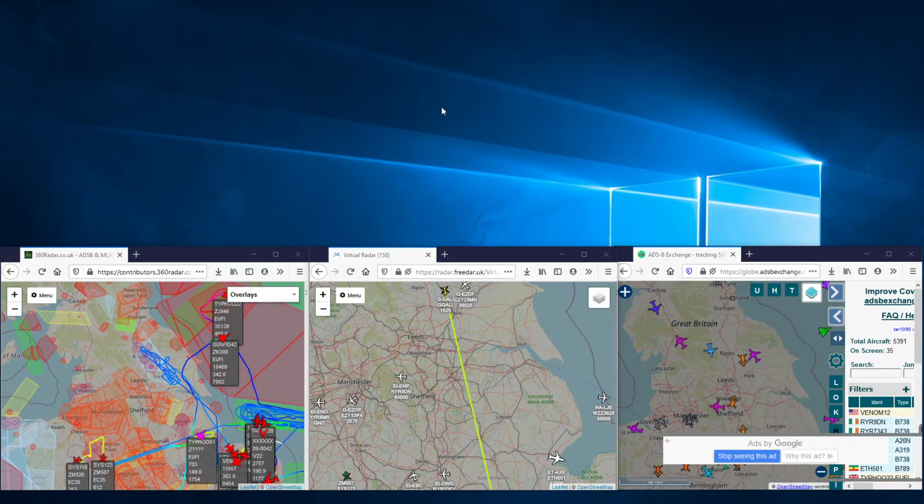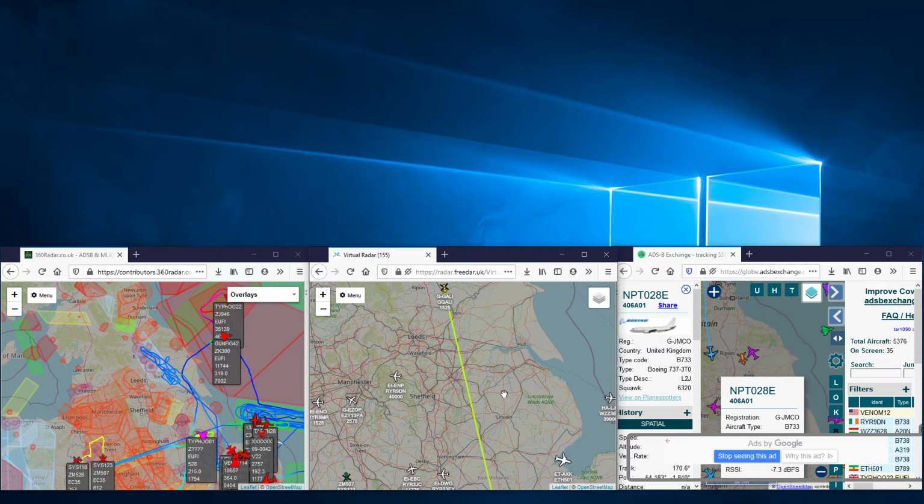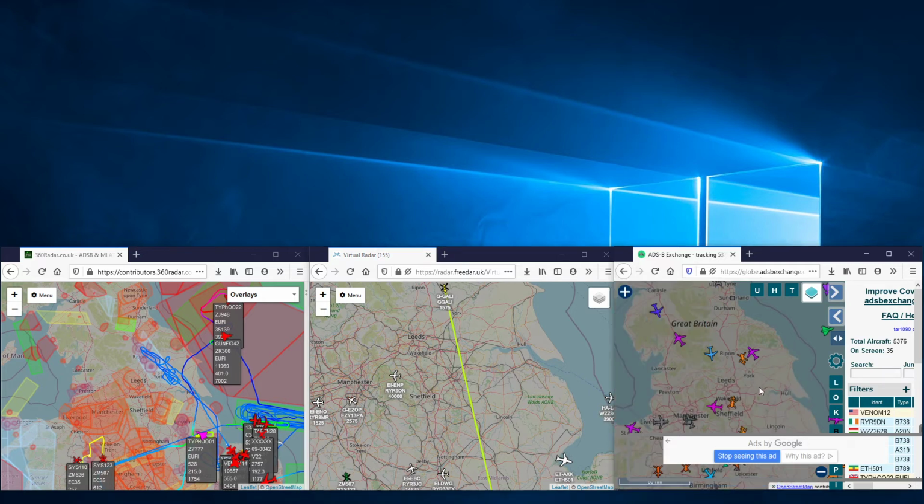Okay, now that's the basics, and I'm going to start moving into some more complicated topics, so feel free to cut out here if that's enough for you. Try these three unblocked providers. Obviously you can try the one in the middle, Freedar, and the one on the right, ADSB Exchange, entirely for free yourself, and see what you think.